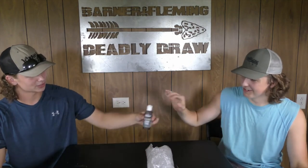Here, smell it. No. So, we're going to go test this out on a couple raccoon hides. See what the dog thinks. Hopefully, he'll get attracted to it and start to understand that he's supposed to be going after raccoons. So, we'll show you how we'll do that. Stay tuned, and let's go see if it works.